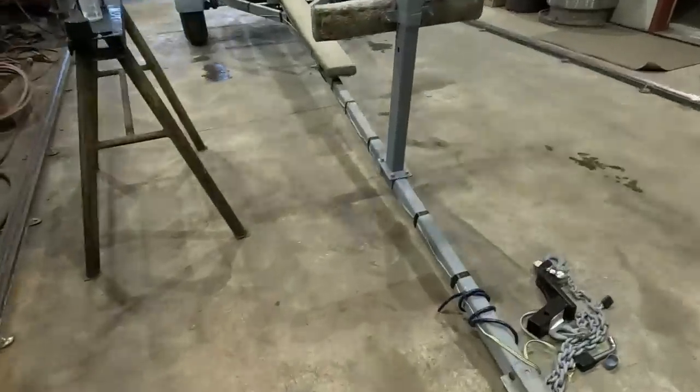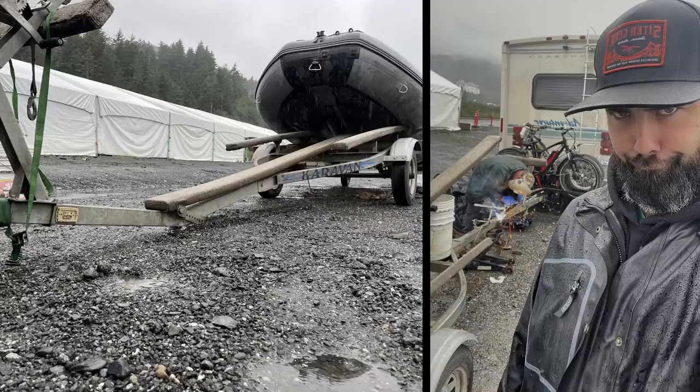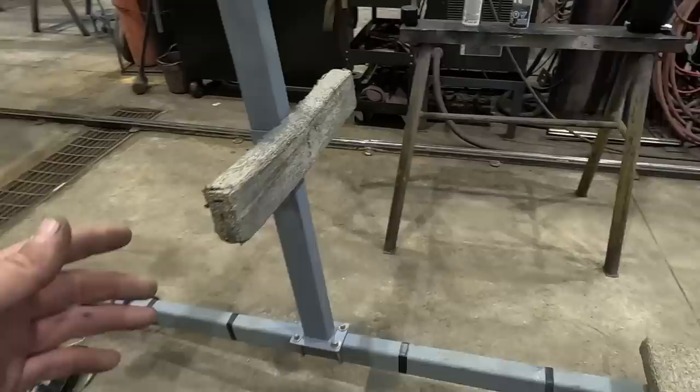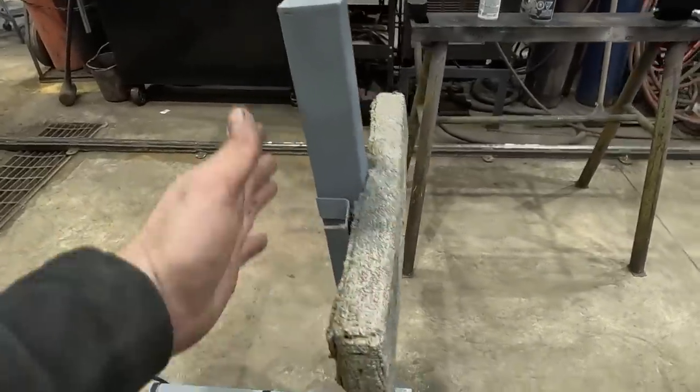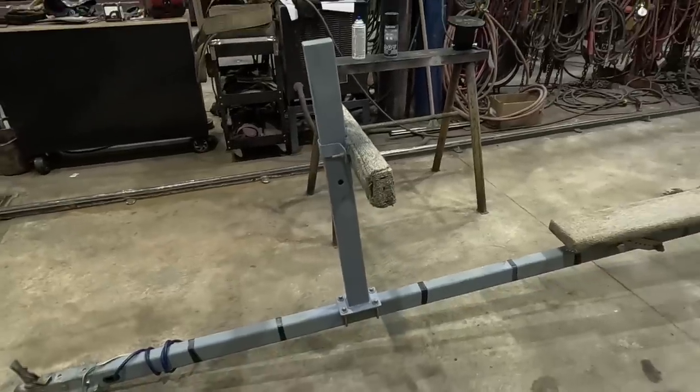So you remember in Alaska, my reach broke in half. So we replaced that with a brand new piece. This is going to be where the e-bike is mounted. Haven't quite figured that out yet, but we'll get there.